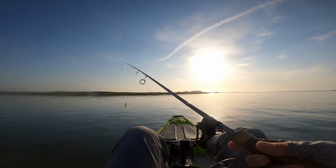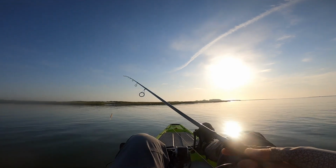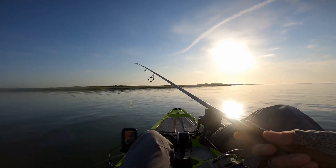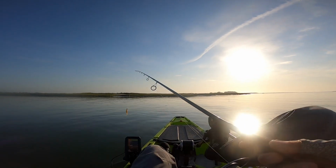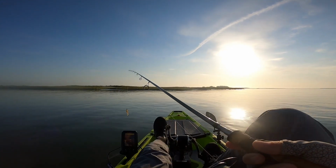There was a big flounder tournament yesterday, and there was a lot of pressure put on these fish. So I'm hoping that maybe these boats didn't push up into these creeks very far and pressure these fish. That's the reason why I wanted to make my run and get up into here.